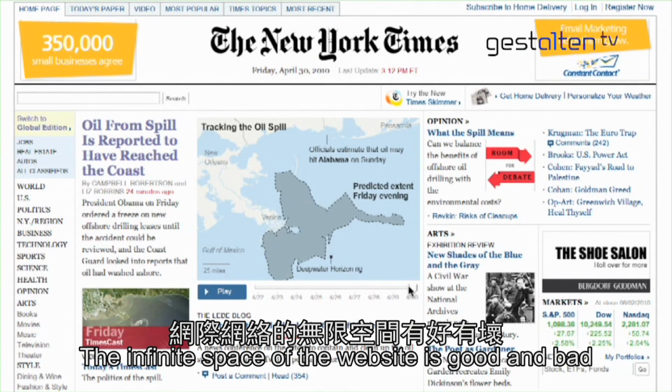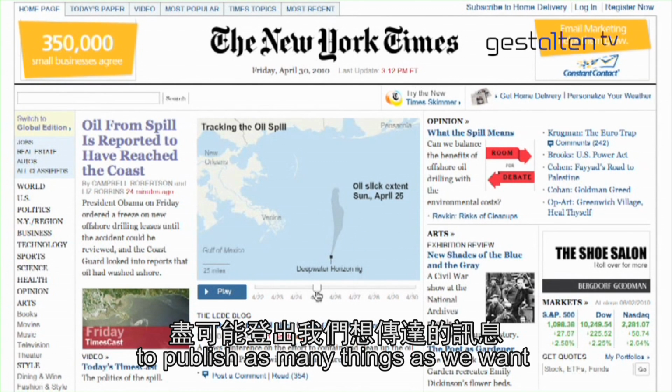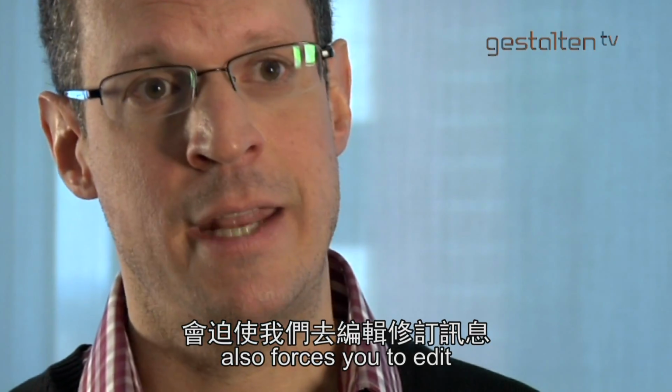The infinite space on the website is good and bad. It's good to have as much space as we want to publish as many things as we want, so that things don't get left out. But the finite space of the newspaper also forces you to edit.